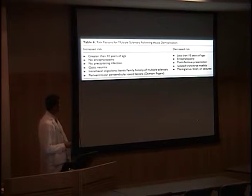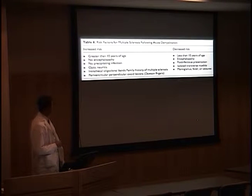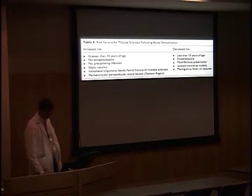Another table here just showing some increased risk versus decreased risk of patients that could develop MS. If you're greater than 10 years old and develop this disease, you're at greater risk. Patients without encephalopathy, no precipitating infection, those with optic neuritis. They mention oligoclonal bands based on their data, but I just kind of refuted that on my last slide. Periventricular perpendicular ovoid lesions, the Dawson's fingers that I showed you, are patients at increased risk of developing MS.